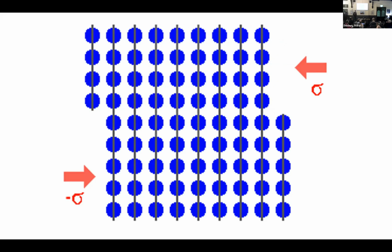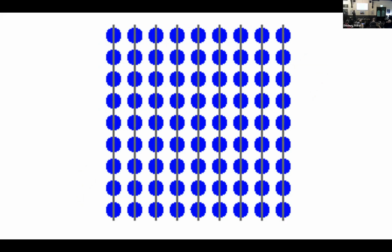And we can see this. We can see these in motion. Next slide, please. These lines here, we can see them moving inside an electron microscope.